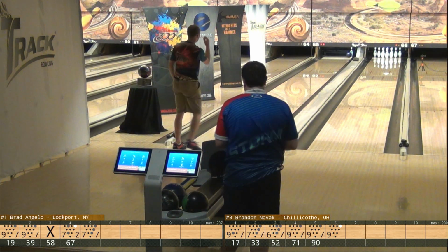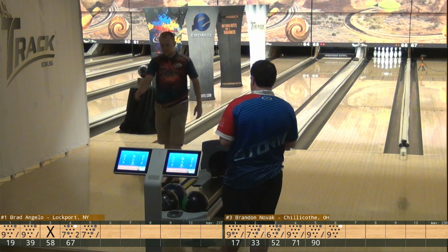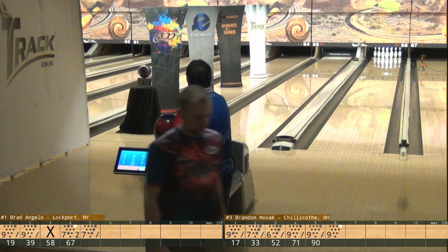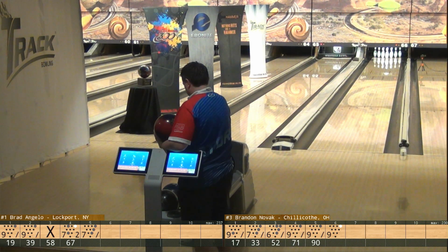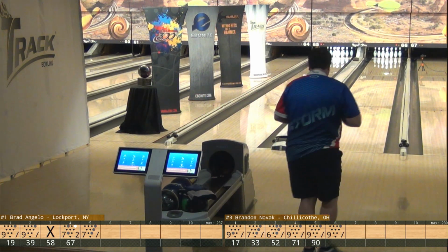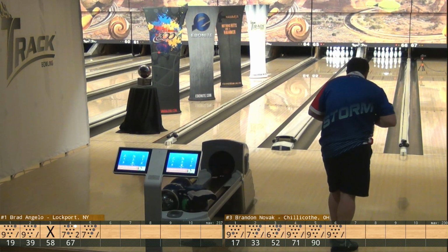Brad's ready to bowl. Look, Brad's already picking up his ball before Brandon's even finished the frame. So we've got a 3-pin match. Brandon Novak up by 3 pins. Brad Angelo getting up in the 6th frame on the right lane, working on a spare. And this game is very indicative of how difficult and demanding this pattern was all week.